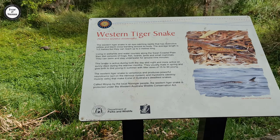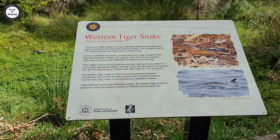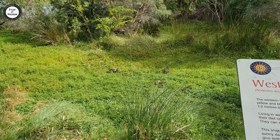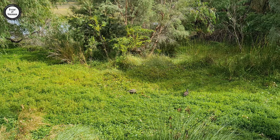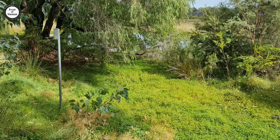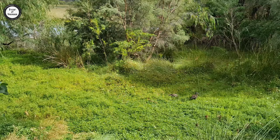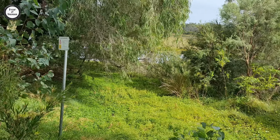Okay guys, so there are some snakes around here, so just be careful, observe all the signs, and don't walk into the bush area. See a few ducks over there having a feed, and you can see the lake over there. Years ago, the water used to come up right up to this area here where the grass is. You can see that.